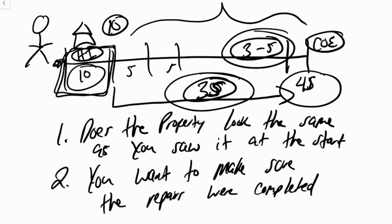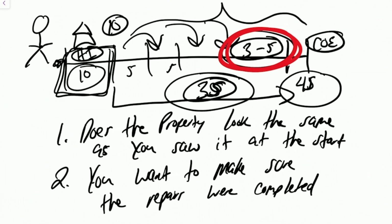Now, you definitely can still come and say, "Hey, I want to tour the property in between the transaction just to see how things are going." We do have to get the seller to let us in, but that is another option. But what's very important is right here: 3 to 5 days, do the final walkthrough before you actually move into the property. It'll save you a lot of headaches.